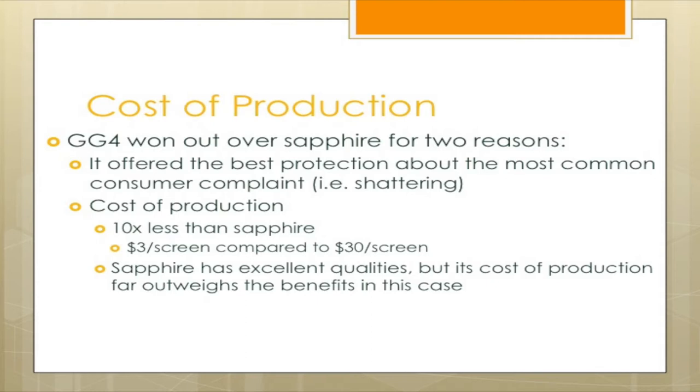At the end of the day, GG4 was chosen for two reasons. First, because it offered great protection for the largest consumer complaint, screen cracking and shattering. Second, because of its significantly lower cost of production. It was decided that the benefit of Sapphire did not offset the evaluated production cost, which is estimated 10 times that of GG4.